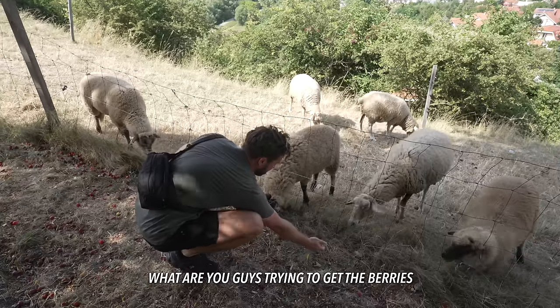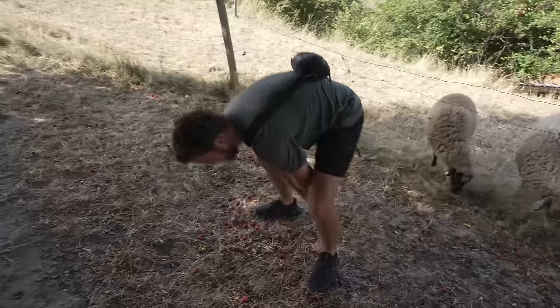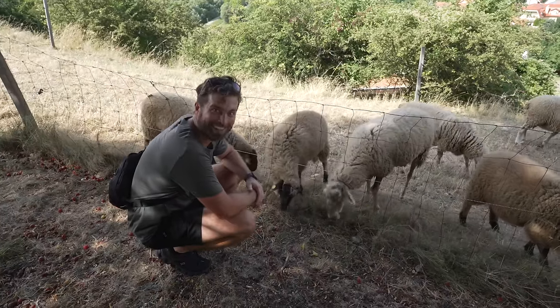What are you guys trying to get? The berries? Just helping your furry friends out. Free berries for all, or whatever these fruit are. Here, come here. Look how cute they are.